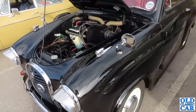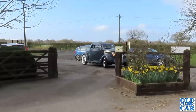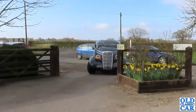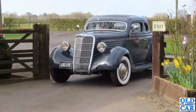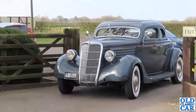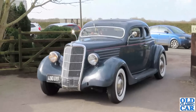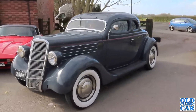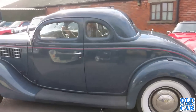Oh, we've got a very unusual looking car coming in. Let's go and have a look at that. I don't know what it is. Wow, look at that. Indicators built into the headlamps. We did pass quite a few American cars on the way over here, but I think they were going off somewhere else. But fortunately, this one's decided to come here. Sounds like a big V8 in there, unsurprisingly. Pre-war Ford, coupe, lowered roofline. Wow.